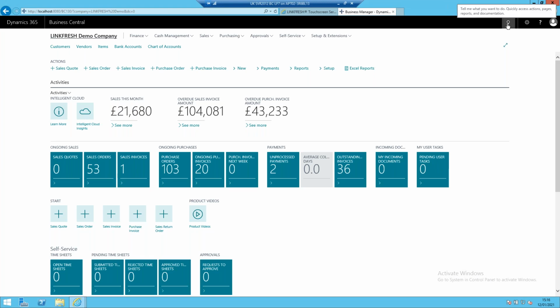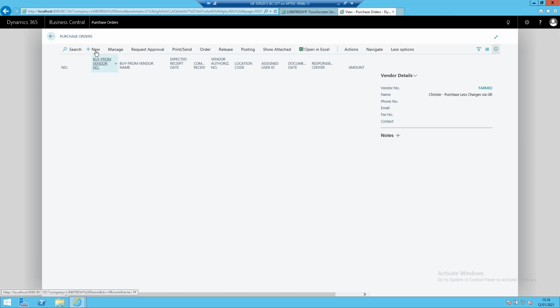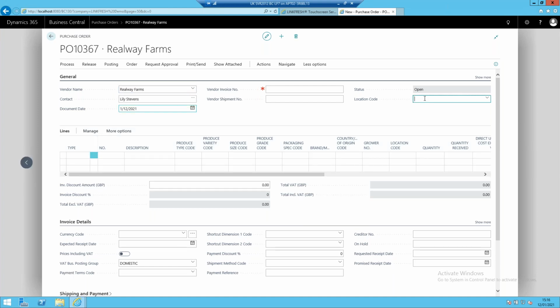Next thing I want to do is show you how the consignment record itself gets generated. So I'm going to go in to create myself a new purchase order. System's a little slow, I do apologize. And as we saw, I'm going to be purchasing from Railway Farms. I'm going to be booking into Dartford.